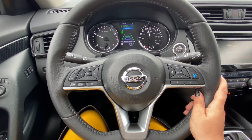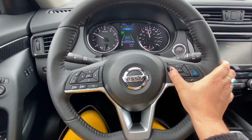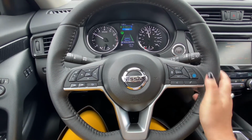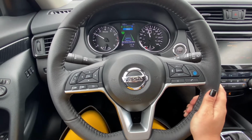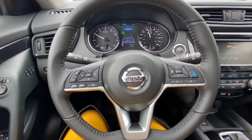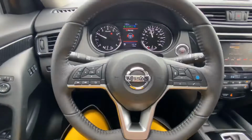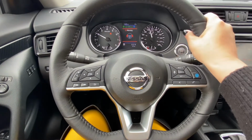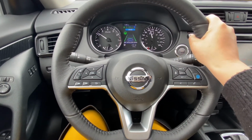To change your distance from the car in front of you, use this button here to change from 3 dashes, 2 dashes, or 1 dash. ProPILOT also has a safety feature where if you do take your hands off the steering wheel, you will get a warning like that. If not put back on, then the system will deactivate.